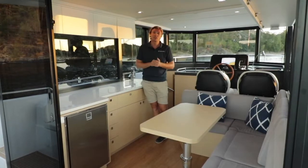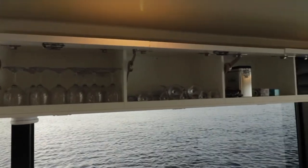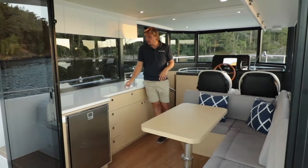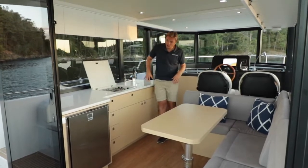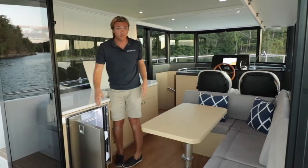We have great storage space in the saloon. We have cupboards up top on both sides of the saloon, and they are high enough that they don't block the view of your surroundings. We have a dinette and kitchen with a gas stove with 4 burners. We have a lot of storage underneath, and of course we have a huge fridge over here for your groceries and of course your drinks.